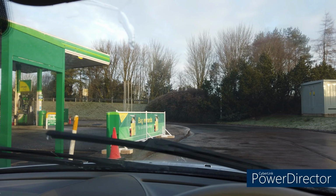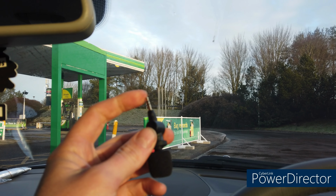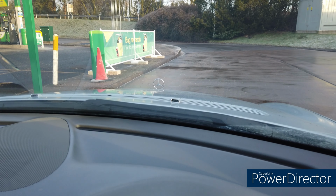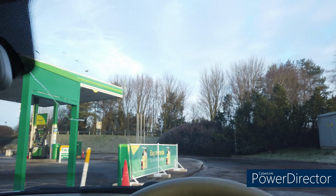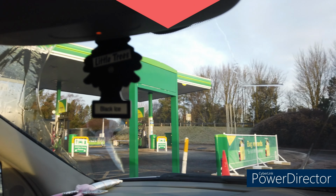Yes! Look at that formation. Did it with my little mic piece. Put it in and just give it a wiggle. So that side's just dead. This side isn't working at all. This side is, so yeah. Well, wasn't a bad repair if you ask me. Let's get going.